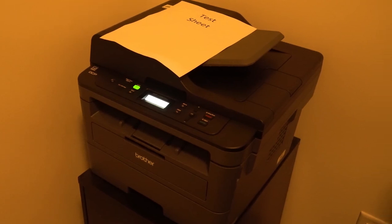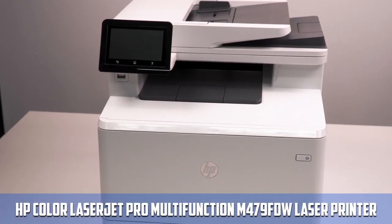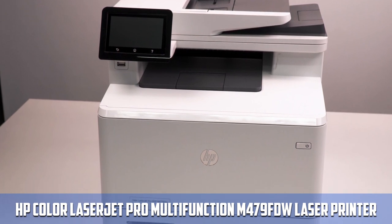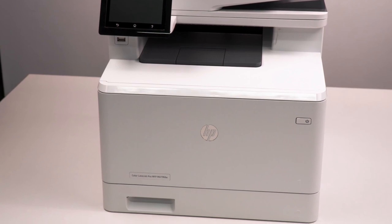So it may not be the best choice if you need to print books with color images or illustrations. In that case, the HP Color LaserJet Pro Multifunction M479FDW wireless laser printer would be a good alternative with its ability to print in color.